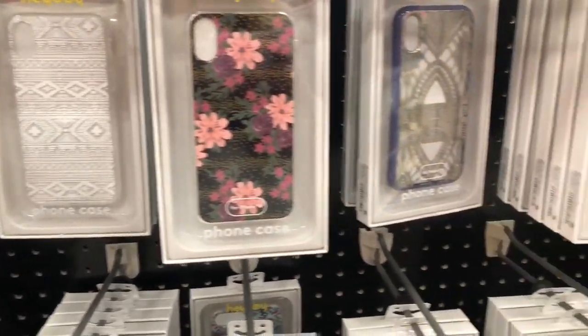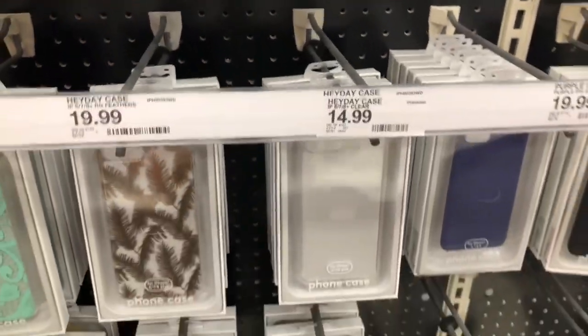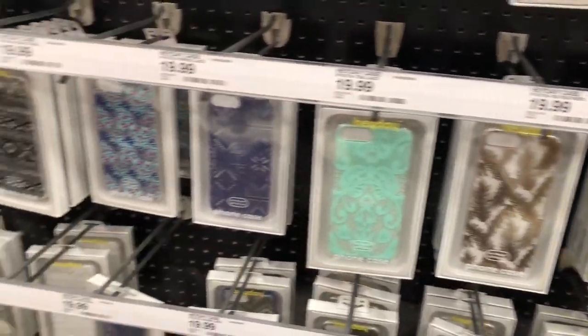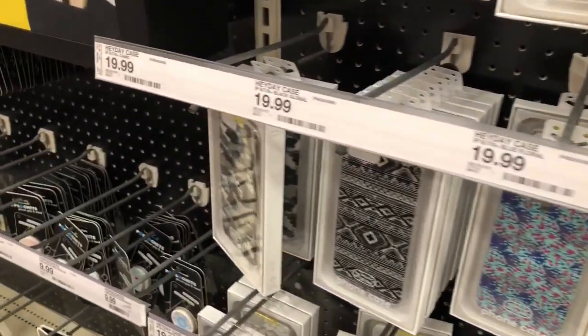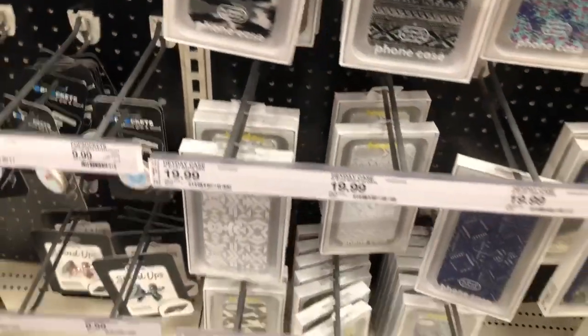I also want to show you the phone cases they have at this Target. And then I'll show you what my other Target had, but my other Target didn't have as much. But they had lots of super cute phone cases.